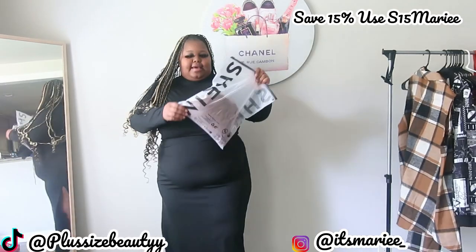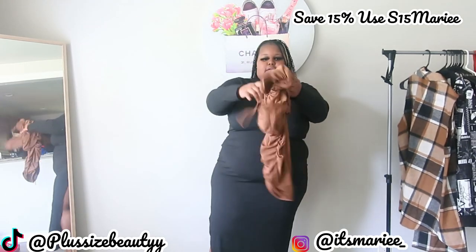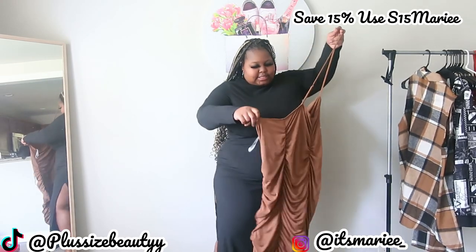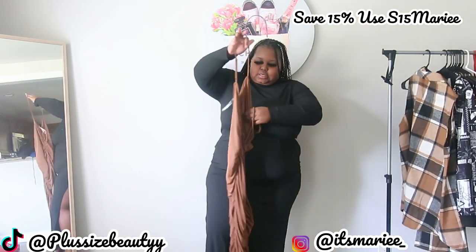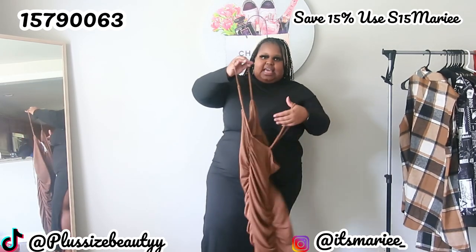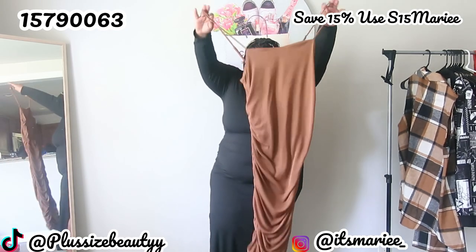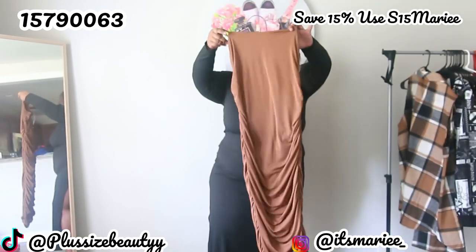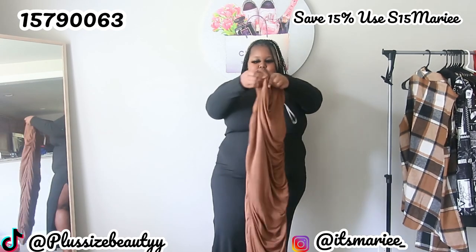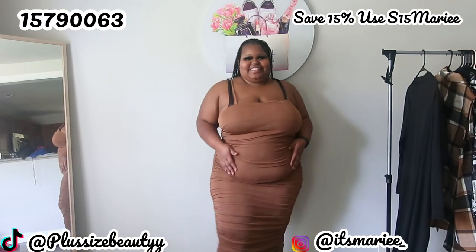All right, so next we have this. So I'm excited to see what this is. Okay, another dress. Ooh, another dress. This is definitely like silk a little bit. Like that hugging material. I don't know what it's called, but it's like that hugging material. This is cute, y'all. This is in a 3X. It's in a brown color. This is so pretty. I'm excited to try this on. This is giving date night.